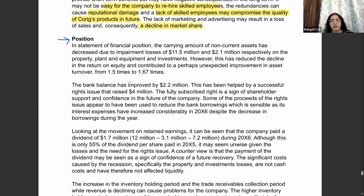Next, speaking about the position of the company and how the company is doing, like the statement of financial position, based on the SOFP.